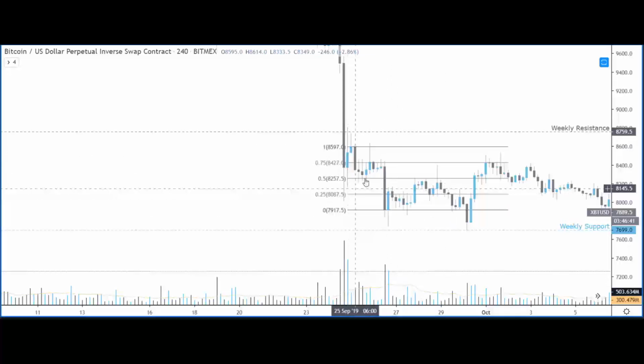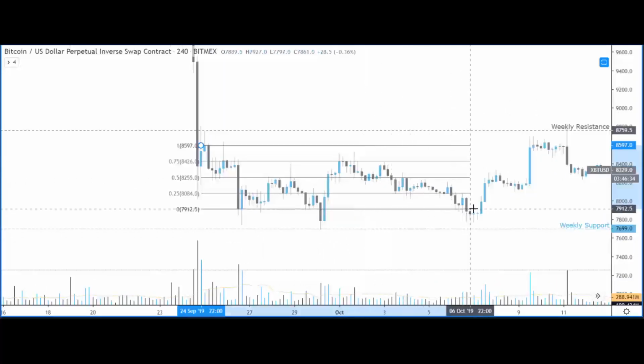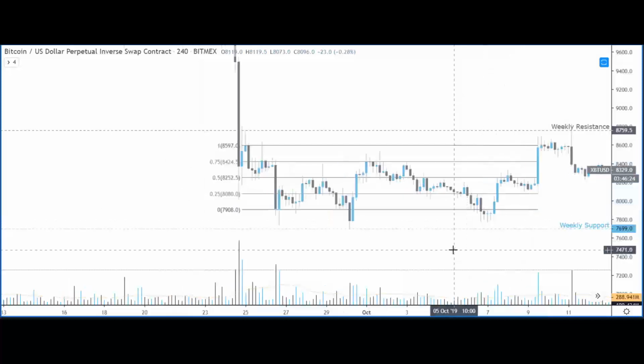Why I have the 0.25 and 0.75 levels is because when we do have a longer time frame range, these levels are very helpful for taking profits and for managing risk. So this 0.25 and 0.75 are another couple of levels that are useful.